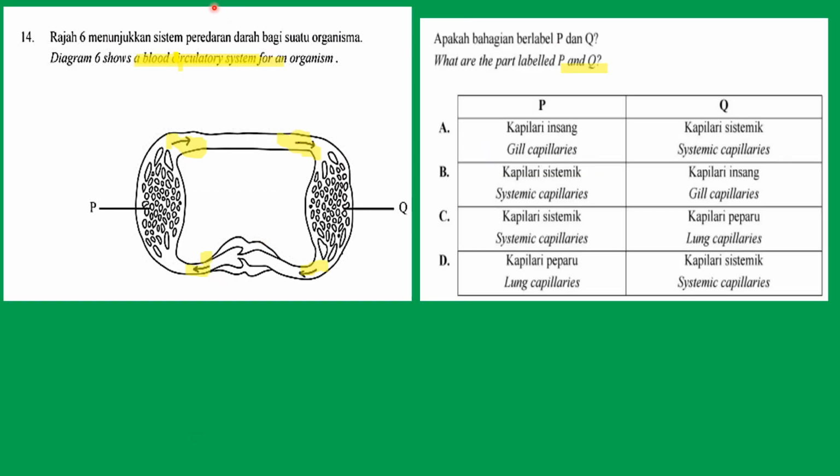Question 14. Diagram 6 shows a blood circulatory system of an organism. What are the parts labeled P and Q? Now looking at this diagram, you see that the heart here has two chambers. So this is the circulatory system of a fish, right? And the structure of the circulatory system in the shape of a rectangle like this shows us that this is the circulatory system of a fish.